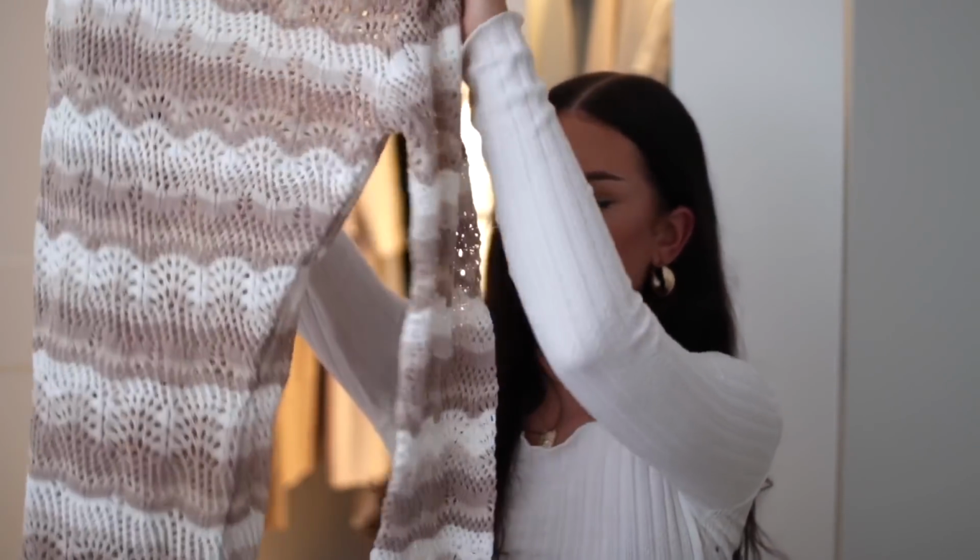I love taking stuff like this on holiday as well, because if you're on the beach, obviously you're in a bikini or whatever, but then if you want to go for lunch or get lunch on the beach, or you want to put an extra layer on, stuff like this is just perfect for that. So really love both of those.